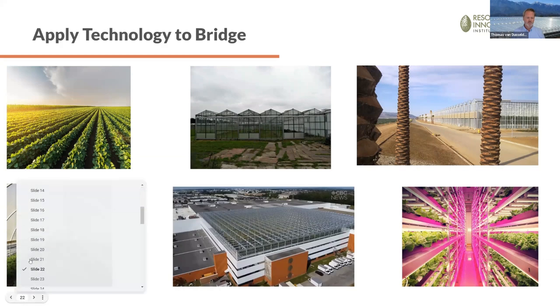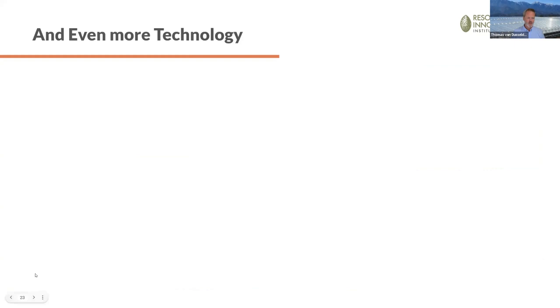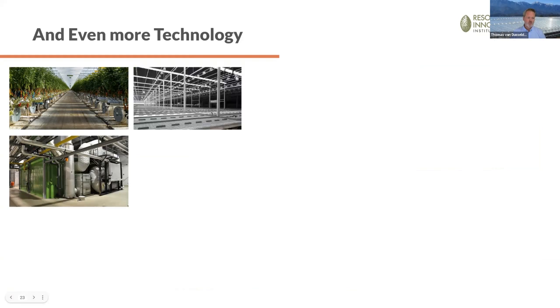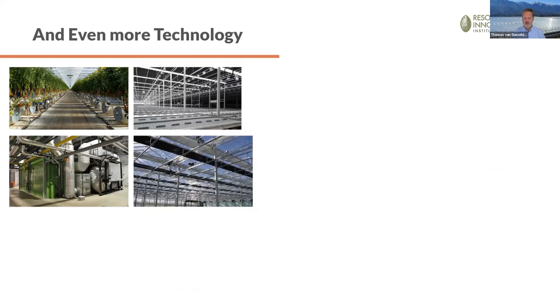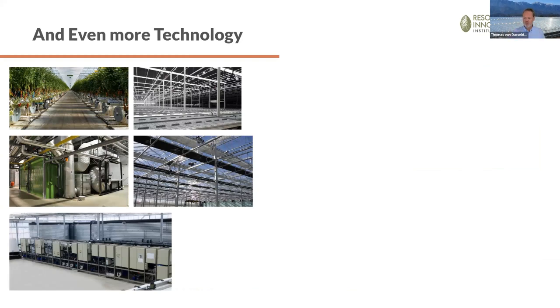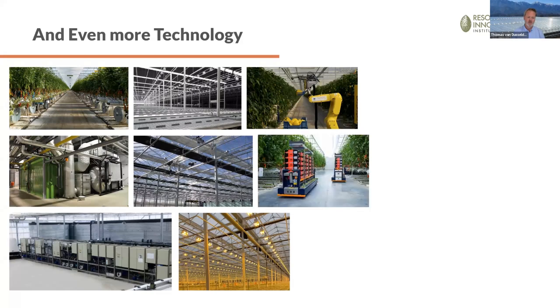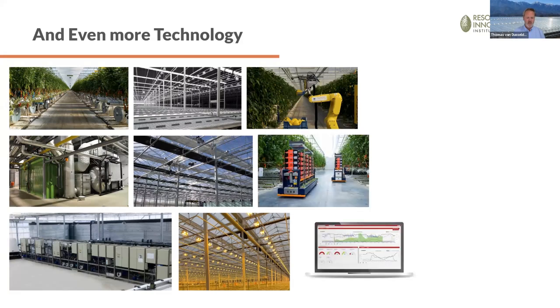Next slide. Besides the type of growing condition, and now I'm zooming in a bit more to our expertise, the large-scale glasshouse CEA facilities, there's a lot of technology in there. The way we, for example, bring ventilation into the greenhouse is extremely important. The way we heat and condition air is extremely important.